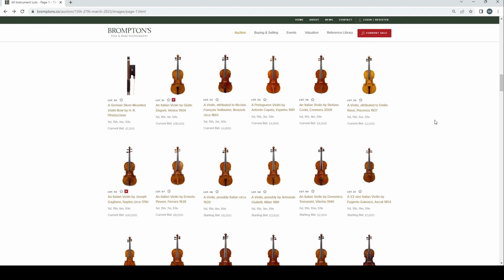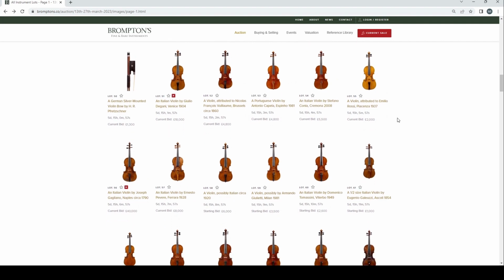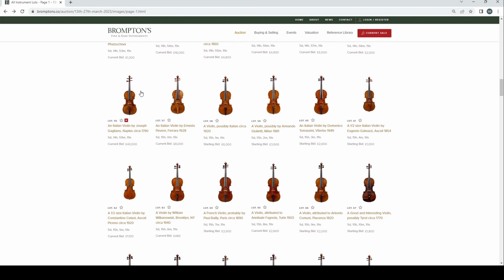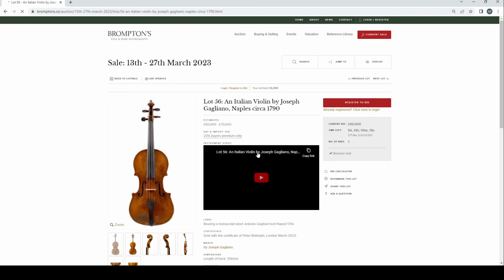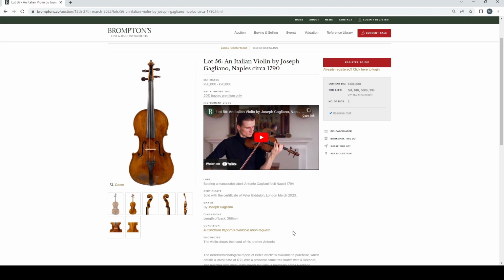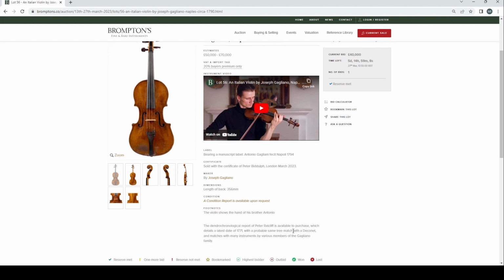Italian violin by Stefano Cogna. We'll go past that. Attributed to Emilio Rossi. Let's skip that for now. Right, Gagliano. An Italian violin by Joseph Gagliano, Naples, circa 1790. Current bid 40,000. Estimate 50 to 70.